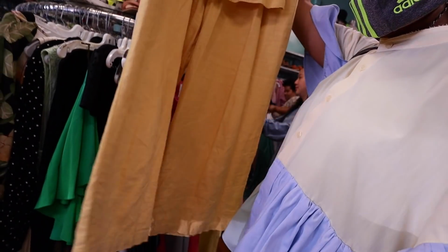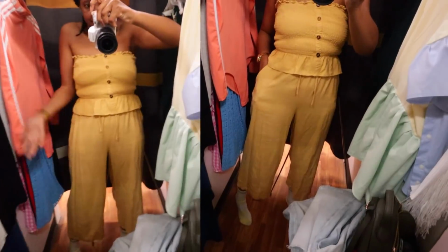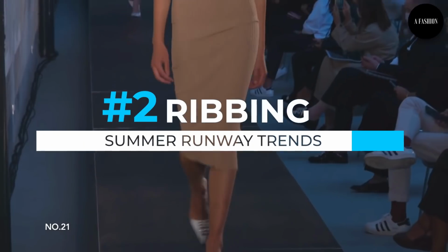And anything with shirring is super popular this summer, so I think I'll try this one on. I'm all for matching sets, but I don't know about this one. I don't think it's doing much for me. But let's go back to searching for these gems. Ooh, maybe this will work for the ribbing trend.